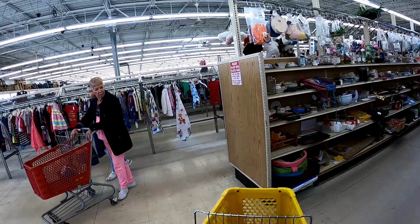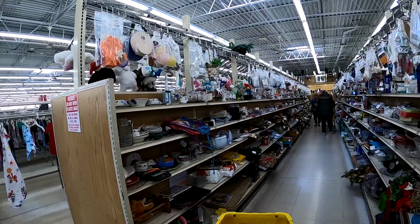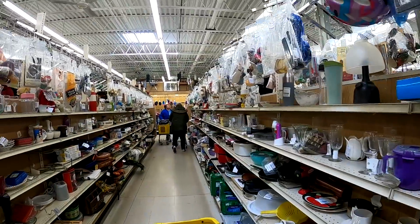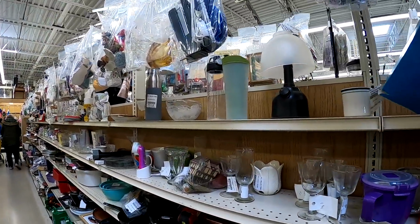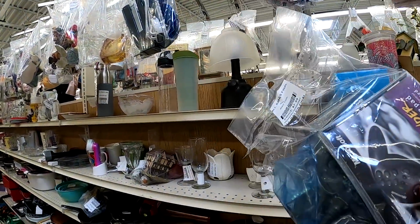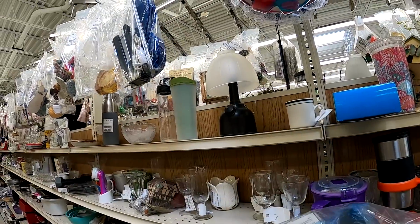And yeah, I'm kind of liking the new layout here. The aisles are still tight, and it still gets a little cramped and crowded, but it's nice to have a little bit of open airspace near the registers. I think that's kind of nice. And they do something similar on the other side as well.